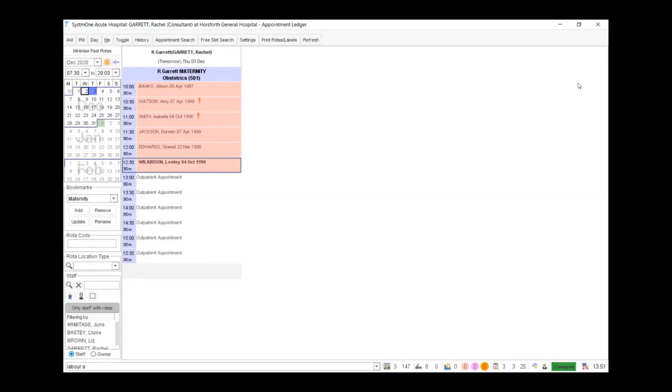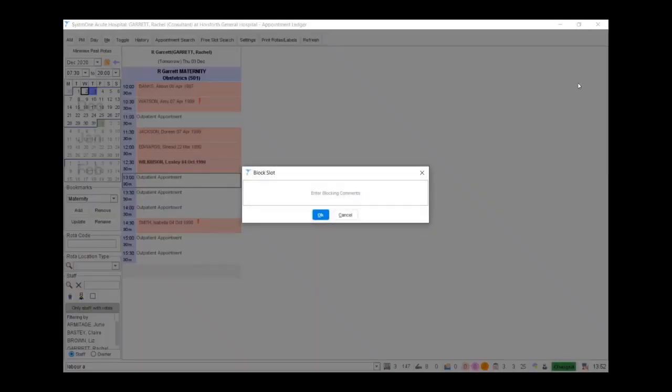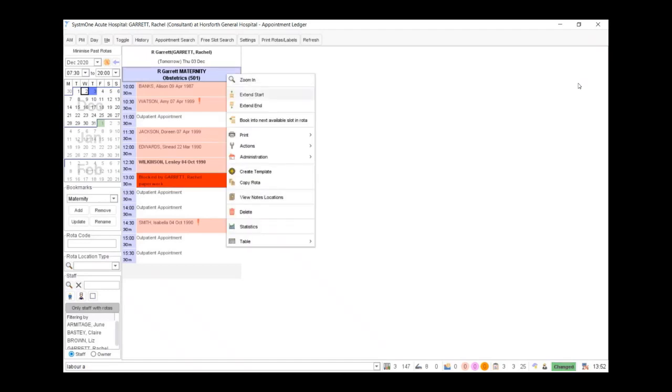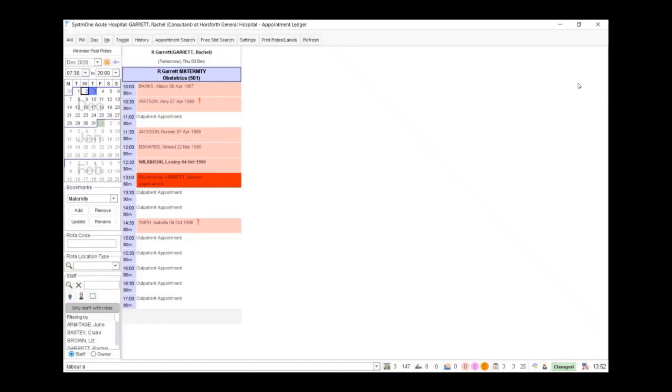Bookings can be dragged into other slots to make quick adjustments to the diary. With the correct permissions, the user can block out slots if they need to, and depending on the config, extra slots can be added at the start or the end of the session as needed. It's also easy to amend the clinic in terms of time or date and the hosting clinician. As you can see, we've swapped this clinic from Rachel to June very easily.